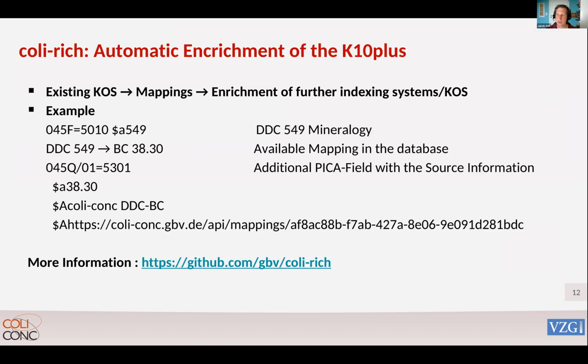First is the enrichment. So when we create or collect a lot of mappings, we want to do something with them. Mappings are nice, but what are they good for? And so the first application is to enrich information in the data in our main library catalog. So these are internal fields. It's a format similar to MARC. Well, you can just ignore that. The point is this is the field to denote this is a DDC number. So 549 for mineralogy.